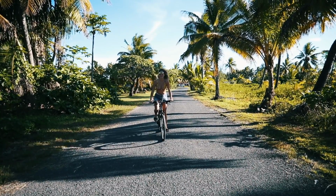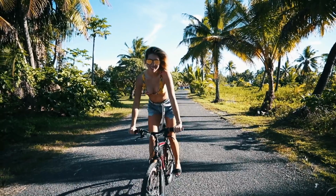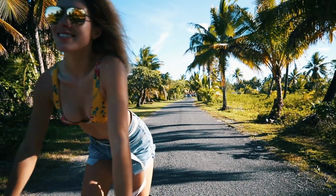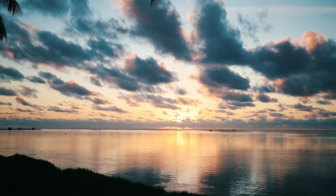So the main transportation on the island is motorbikes, and we rented one for 30 New Zealand dollars a day, or you can rent a car for about 80 New Zealand dollars, which isn't too bad. A lot of the hotels too do have free pedal bikes, so that's always an option as well.